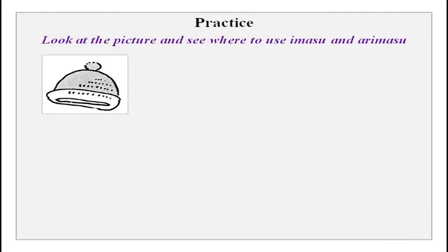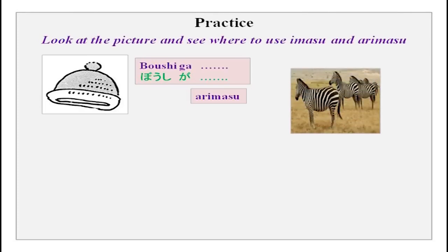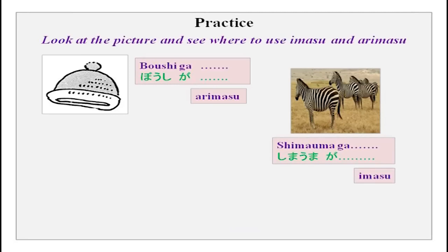So, well, what is this? This is a cap, boshi. Now tell me, boshi ga, hai, dozo, boshi ga arimasu. Shima uma ga, well, what should it be? Shima uma ga imasu.